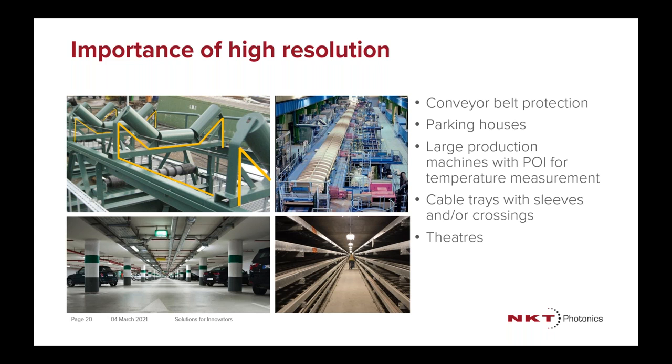We can measure the temperature of the cable bundle, and this will help the operator of the factory, for example, or the airport here to make sure that his cables are in good condition, and we can protect them on these temperatures. Especially when there are any crossings or sleeves in between the cables, these are a point of failure, and there we can also measure easily the temperature rise and then inform the customer, okay, there's a problem, please decrease the current consumption of this cable, for example.